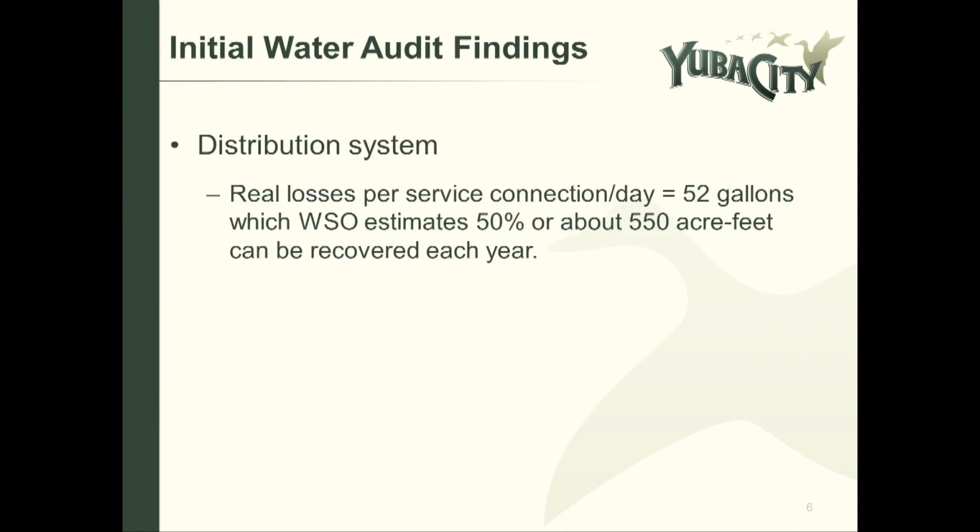So the initial findings of the water loss control program are that the city is seeing real losses per service connection per day of 52 gallons. WSO estimates that about 50% of that could be recovered, or about 550 acre feet per year. When you're looking at losses, you have to look at the economic benefit of how much you put into trying to fix the losses versus what you're going to gain out of that. You're never going to fix all of the leaks within a distribution system, so from a cost benefit analysis, you have to determine where your break point is. Based upon that analysis, they think we could recover about 50% of that water loss by identifying where the leaks are occurring and then addressing those leaks.